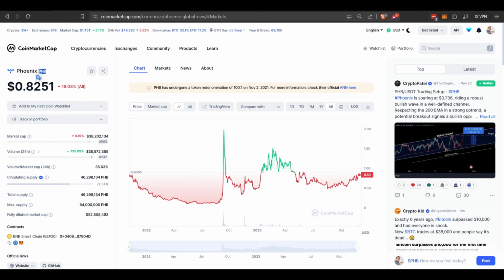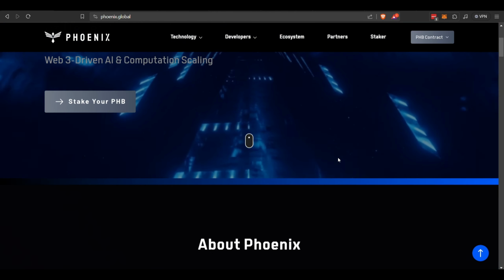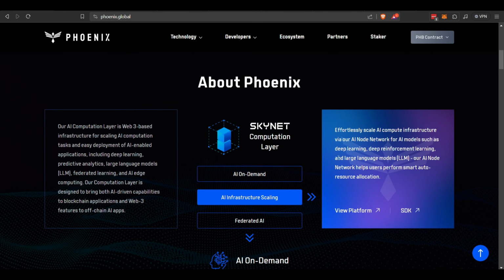Their ticker is PHB. You can purchase that token on Binance. You can swap for it on PancakeSwap using your MetaMask. They are compatible with Ethereum virtual machine. So as long as you're on the Binance Smart Chain network and you have some assets, you're able to swap for the PHB token. All right, so let's head back over to their website. And if we scroll down and learn a little bit more about Phoenix.